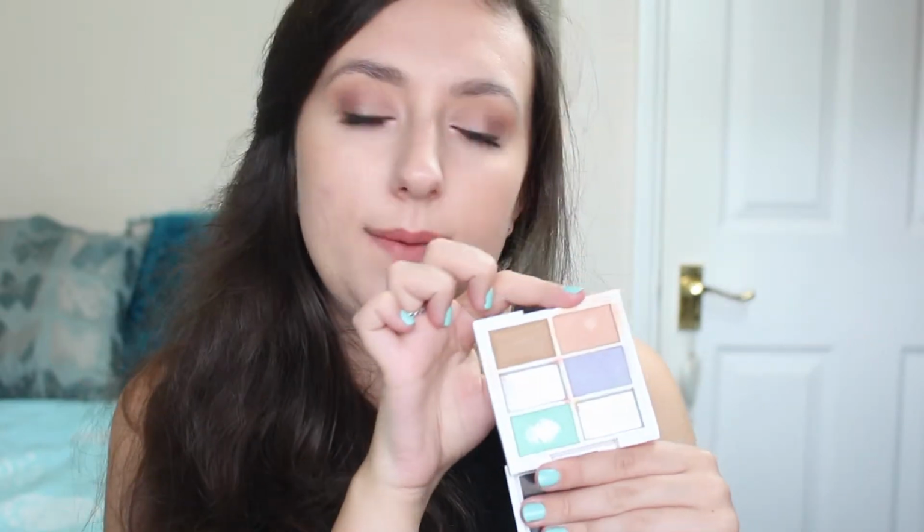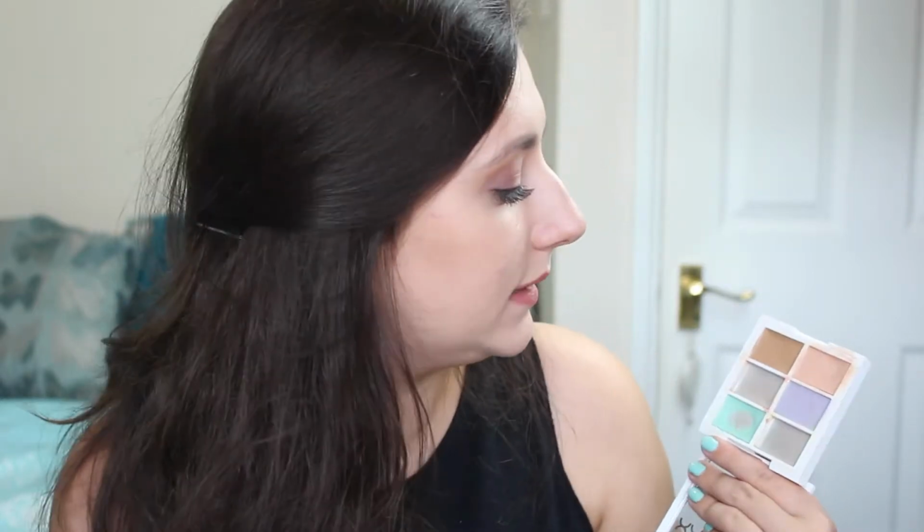And I've also got a bit of pan showing this shade here. I moved on to that shade for under my eyes to help cover them up a little bit. But I just feel like I got my use out of this palette.